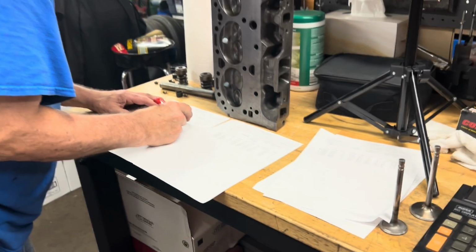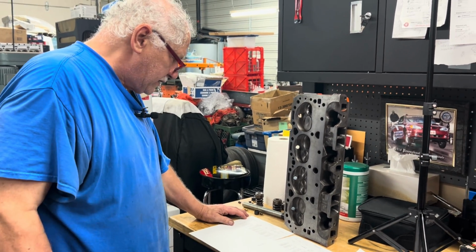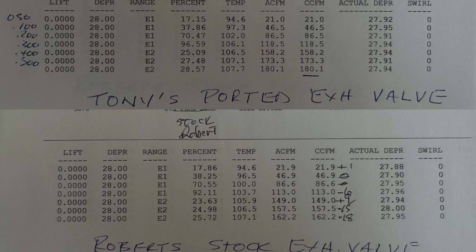Is that at 500, Bill? Is that where the last number is? 1, 2, 3, 4, 5, 600 was the last one. So we're not going to be using 600 probably. Basically, it's like 15 CFM worse. The stock head is worse. Yes. That's good news.